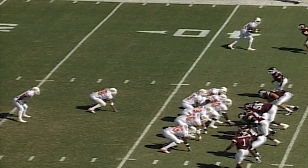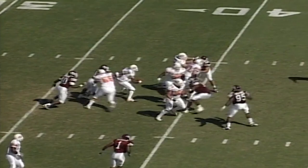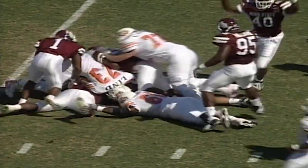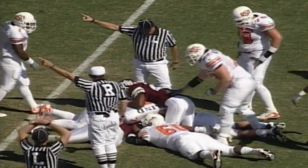The Tiger goes up underneath. Bulldogs walk their linebackers in very close, and he's back to throw. And is under heavy pressure. Is going to be hit and going to be sacked and fumble the ball. There's a big pileup. I don't know who's got it. I think the Bulldogs do. They say they have anyway.